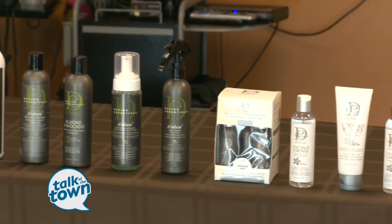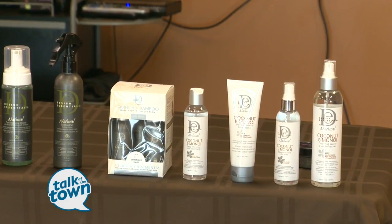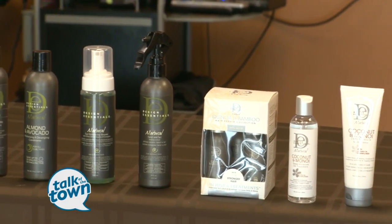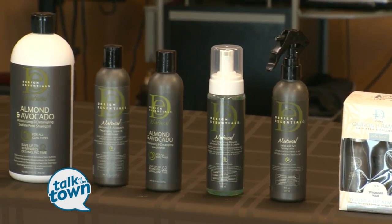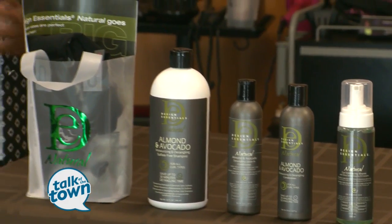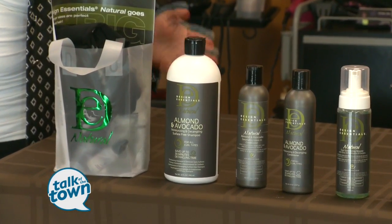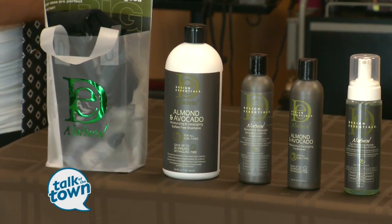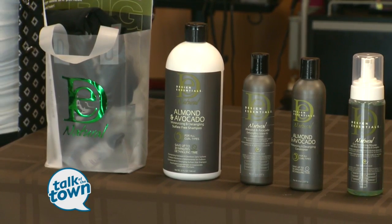So the main thing we always want to look at when we're choosing a product is that the product is actually giving us our moisture and our protein. Because when your hair lacks moisture, then it tends to dry out and it's easy to break off. And some clients' hair needs more than others. So for Nicole's hair, we use the Design Essential almond and avocado sulfate-free shampoo. And that's another thing that clients want to think about, make sure that you're using a shampoo that's sulfate-free, because shampoos with a high amount of sulfate dry out the hair. It pulls the moisture out.